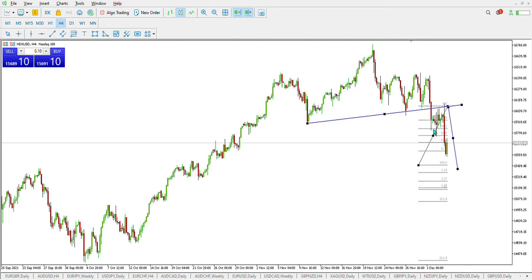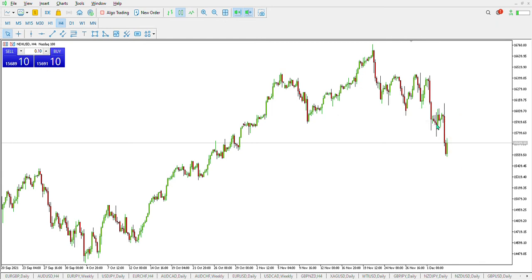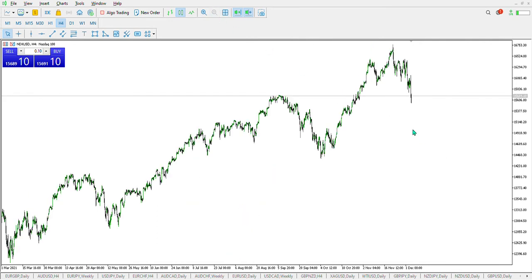That was a good trade. Okay, here is your target. Well, you can see the exact amount, 74%. So enough to get some money. Now, what about the future?